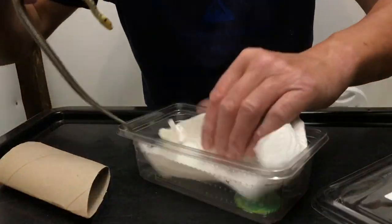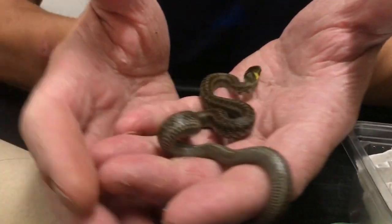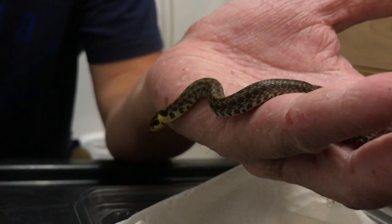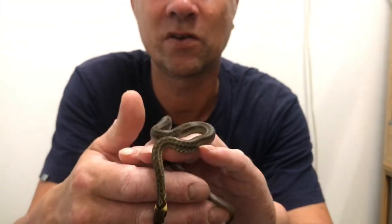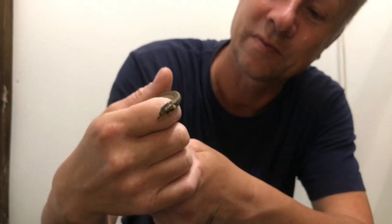These are this year's hatchling Aesculapian snakes, revered by the Romans and linked with the god Aesculapius, so long thought to be linked with medicine. Why have we got them?